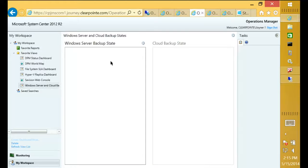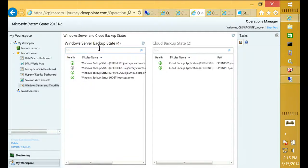Here's another example. On the left, we have the health status of the built-in Windows Server backup application. On the right, we have the status of the health of the cloud backup jobs using the management pack that I'm announcing today. So these are just briefly some ideas to get you thinking about how you can prove to your customers that their DR plan is effective with the Operations Manager Web Console.